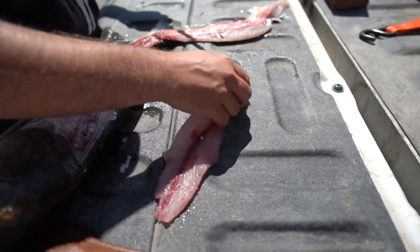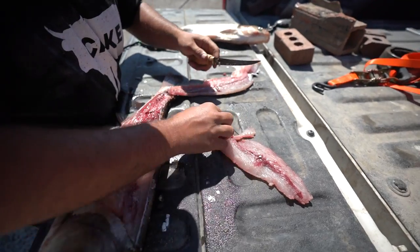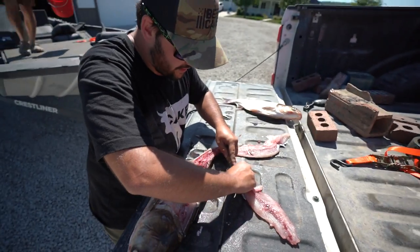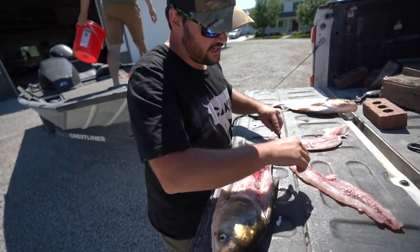How's that? That look appetizing? If you're like me and you suck at filleting, you got scales on here, you're gonna wanna cut them off without cutting yourself. I'm thinking half of this fillet. What do you think? We could feed it to the pigs. That's still technically catch, clean, cook.